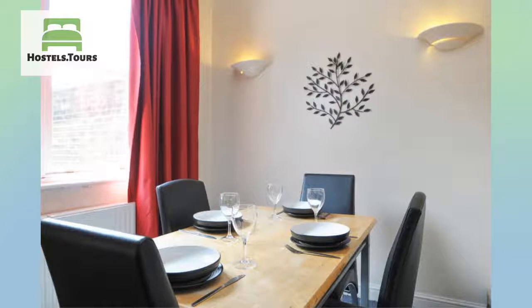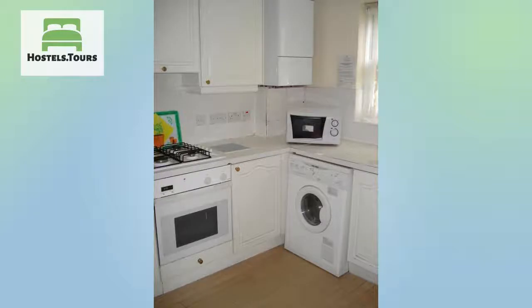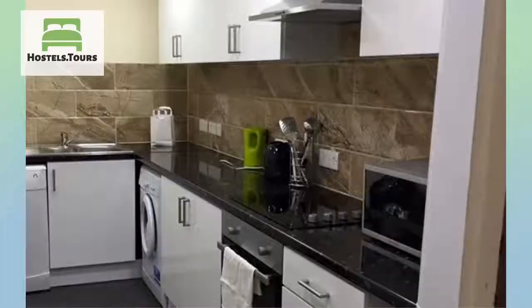Our Access Maida Vale 2 and 3 bedroom apartments are fully furnished with a fully equipped kitchen. They are situated in a classic Victorian style apartment block. We see throughout the apartment. This classic Victorian style apartment block is located in the leafy inner city sanctuary of Maida Vale, providing you with an excellent base for central London living.